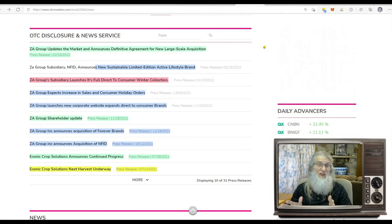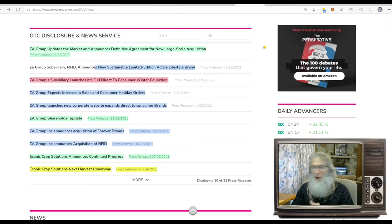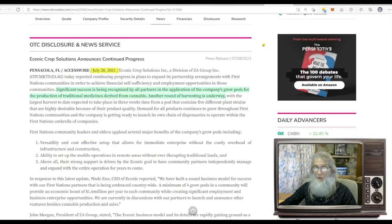Now looking at ZAAG's news is a lot like watching a soap opera with all the twists and turns and the zigs and zags, if you'll excuse the pun. You just really don't know what's going to come next here. We see all the way back in July of last year, you got two pieces of news here about Iconic Crop Solutions, but you don't see that anymore. So when I jumped into that news, I learned that they had an arrangement with the First Nations community to help them become self-sufficient and create some employment opportunities. And they were doing this by providing them these grow pods where they grew marijuana and were going to make medicinal marijuana products out of it. And they had a harvest coming up just at that time.